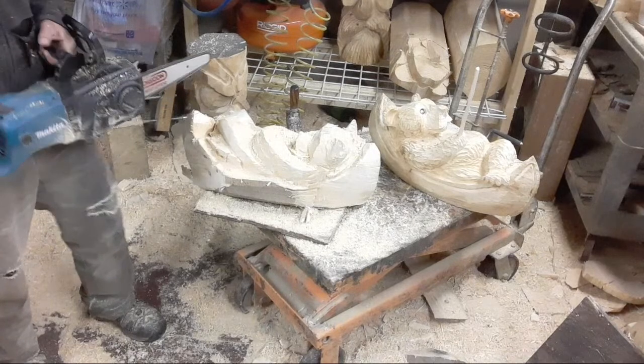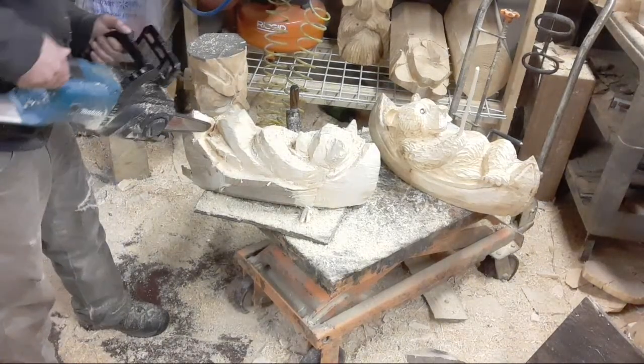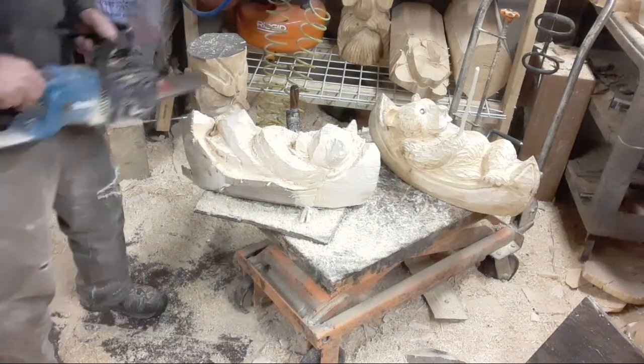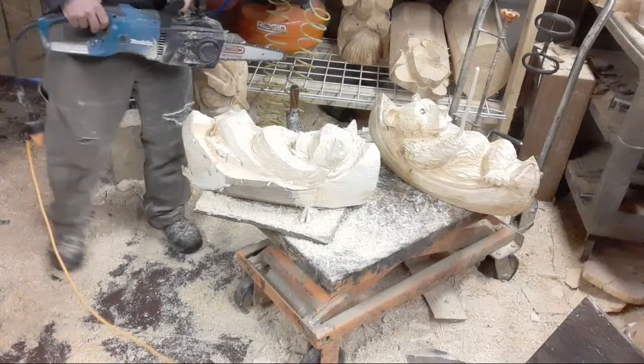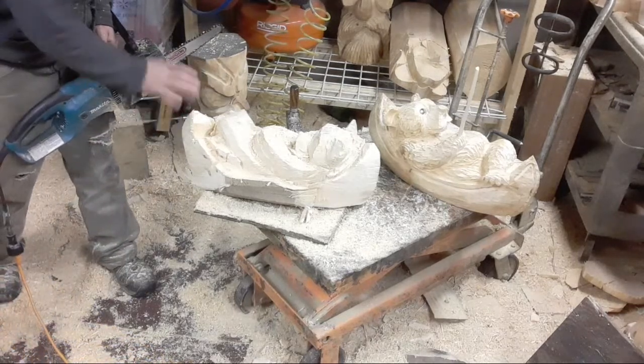You guys saw me make a mistake. Did I freak out and throw the piece away? No. Did I get discouraged? Did I stop working on it? No. Now I'm more motivated because I want it right. So this is our advantage.